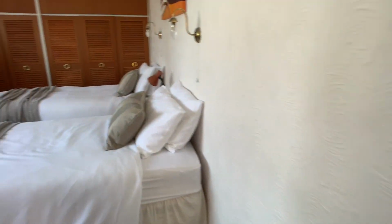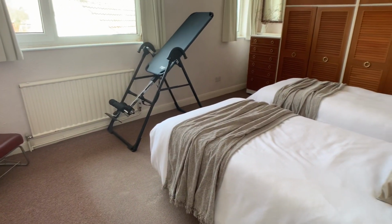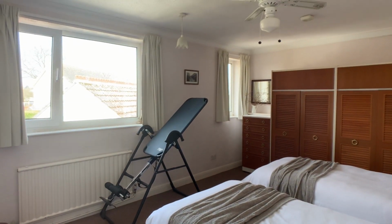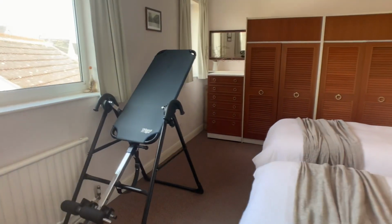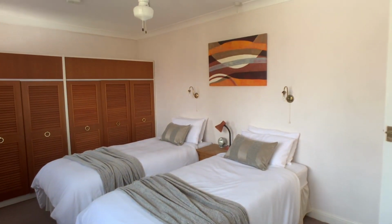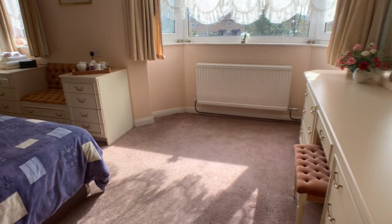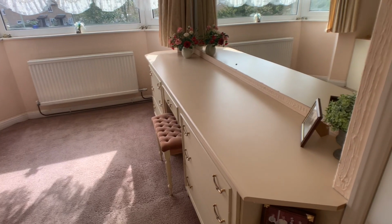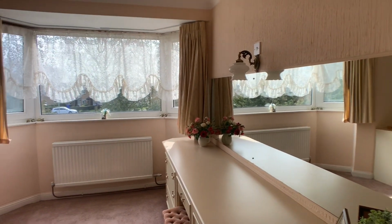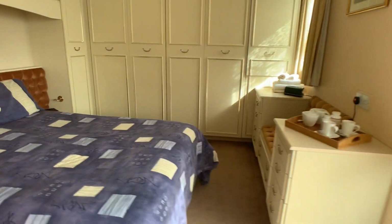And the second biggest bedroom we've got just here. Again, two windows, some fitted cupboards, space for a double bed, potentially even a king size in here. Heading on through into the master bedroom. She's got a fitted dressing table there. Lovely bay window. And again, some fitted wardrobes.